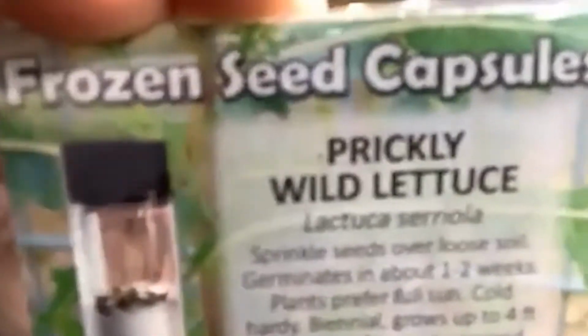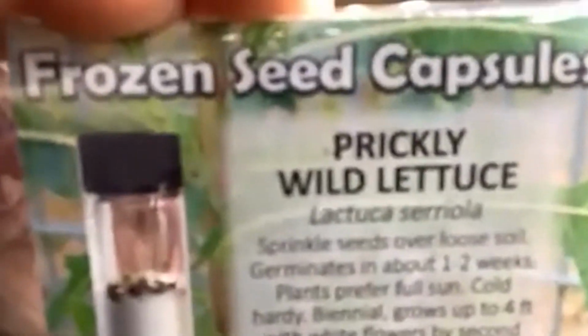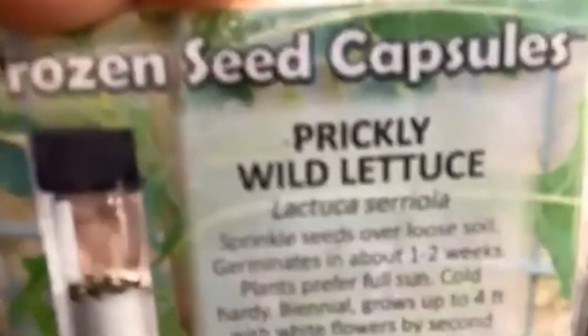Okay. All right, John, we're back around to you with another show and tell. Okay, I've been ordering my seeds, and I ordered some lettuce seeds, and it came this year in something I had never seen before. And this is a frozen seed capsule. I don't know if you can see it. There we go. Now we can see it.